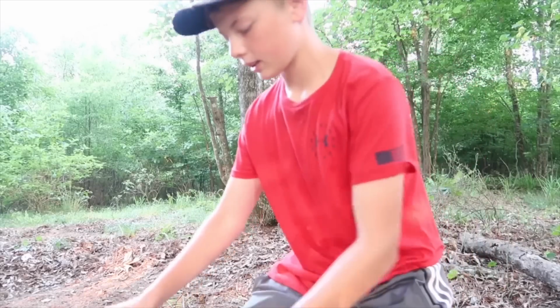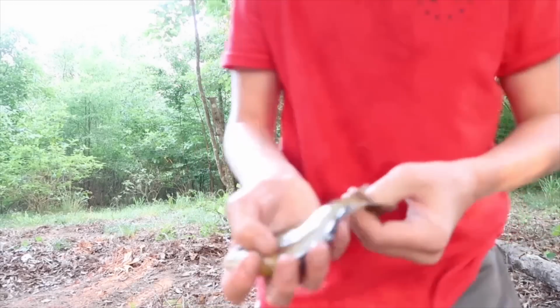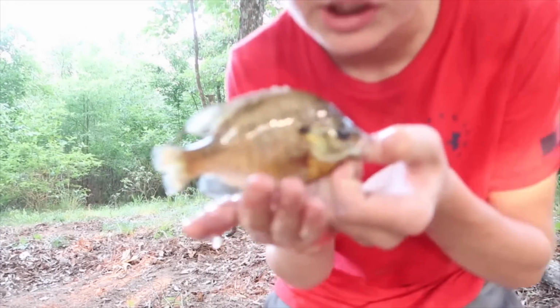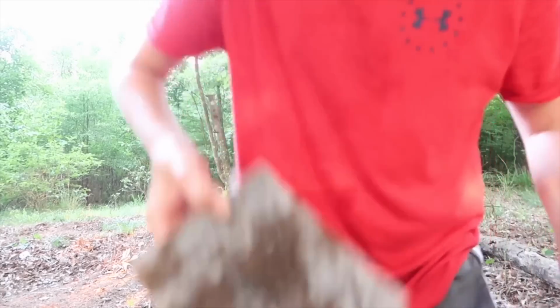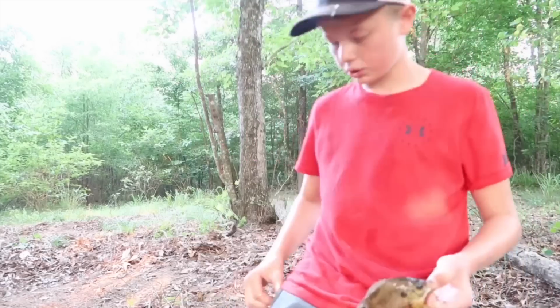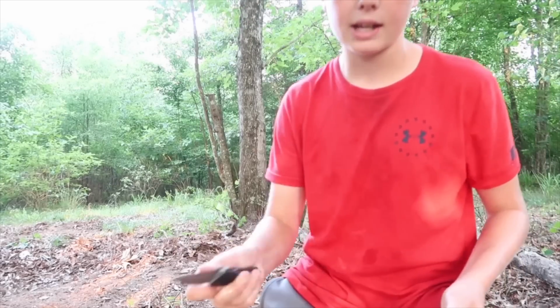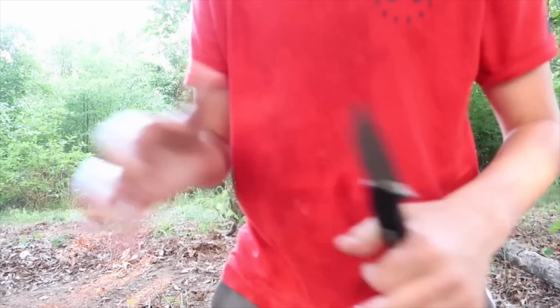Alright, we're back at camp. I only got one keeper size bluegill. This guy. Well, since I wasn't able to get any squirrels, I think this is going to be my breakfast. So I just got this little block and I'm just gonna fillet him right now. Cooking the same exact way we cooked the bass last night. So yeah, roll a time lapse.